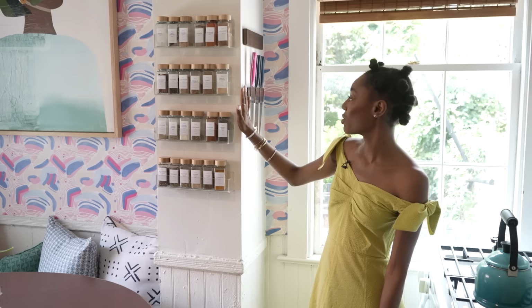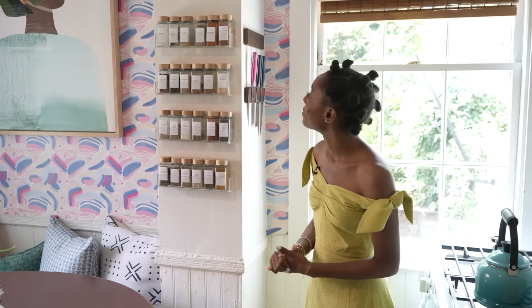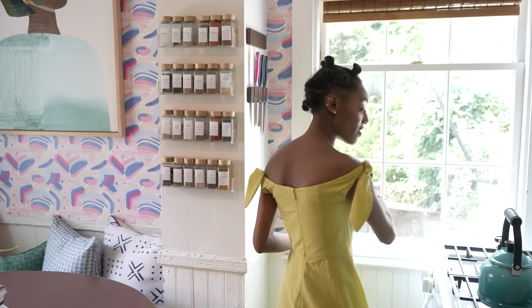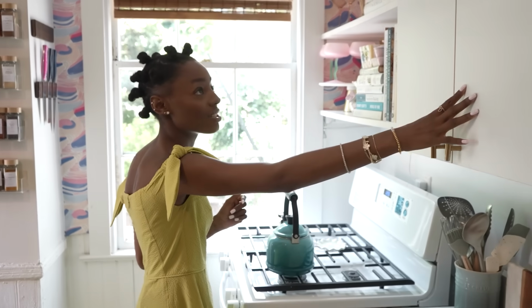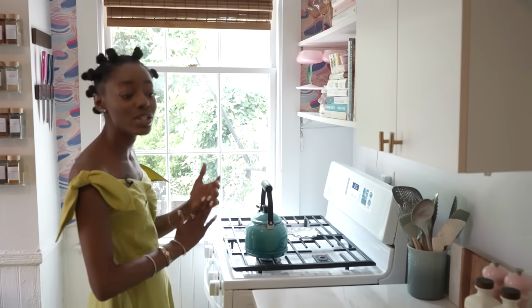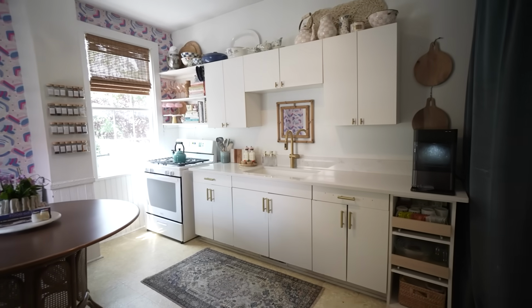My knives are very special, and I like to make sure that they're protected and on display. So we have them here, which makes it very easy for me to grab them while I'm cooking. I can just turn around and do this number, and then my spices are here, which is great. And then I can do this in this portion of the kitchen, for all my oils, additional overflow for spices, and all of my baking items as well.